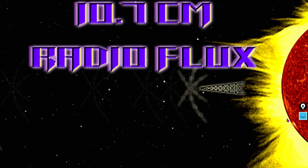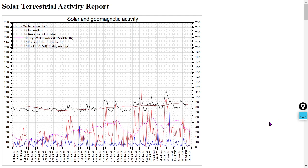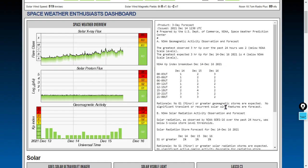So the radio flux has come up to 89 today. It was only 81 yesterday. Now up to 89. You can see the sunspot number rapidly rising. This is going to be at like 70 or 80 today, after the rest of these sunspots get named, as we just see a string rising in the southeast.